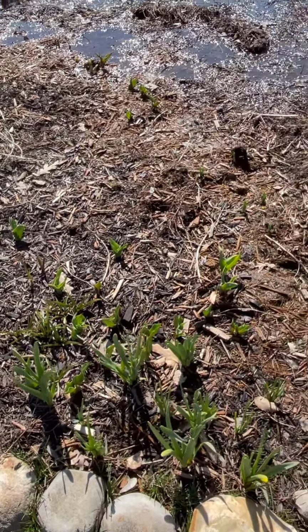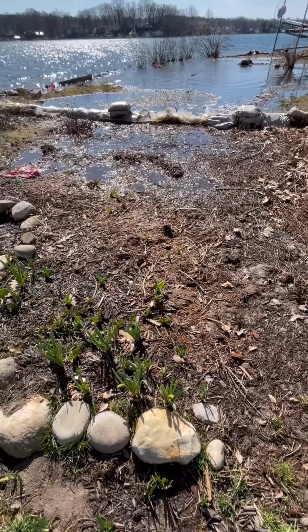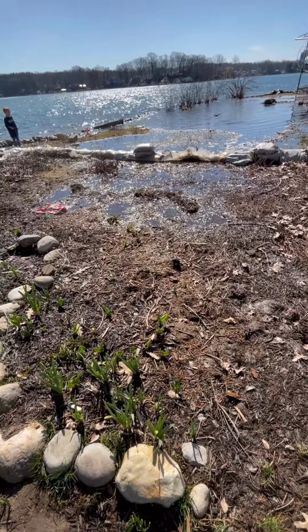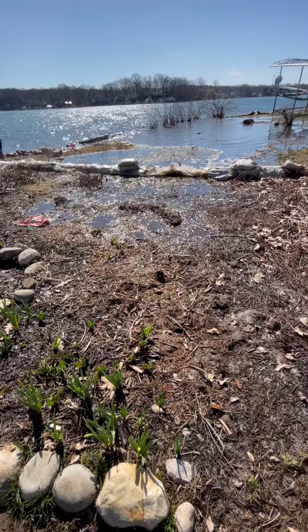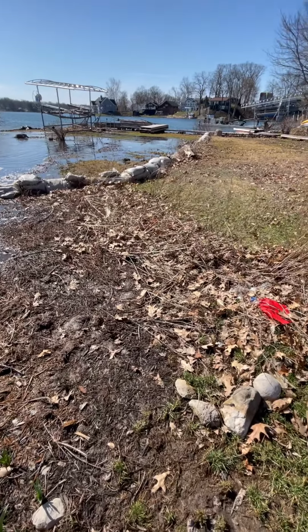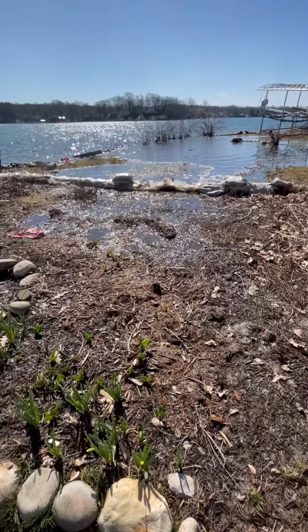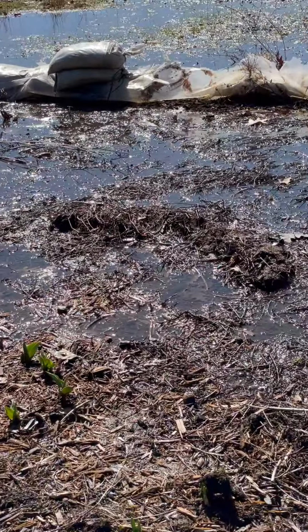Now, this is where I stopped, okay? And this, the middle area, was going to be phase 3 and 4, the middle section, but it looks pretty waterlogged at the moment. And then phase 5 was the back row, which actually looks dry. So I think I'm going to have to drain this area a little bit more.